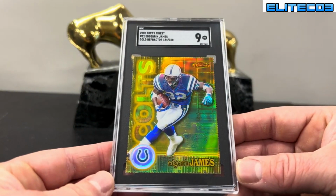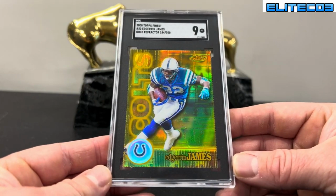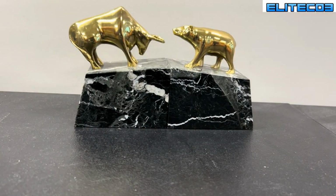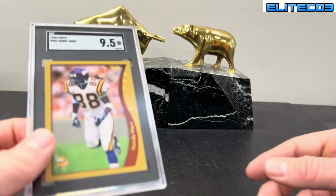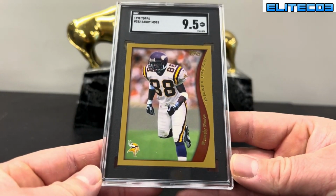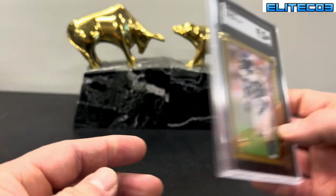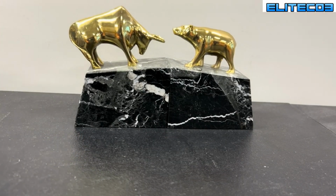Gold refractor, Edgerrin James, that's 2000. It's out of 300, so that's a second year Edge. That one got a 9. Topps '98 flagship Moss in a 9.5. I would say that's probably a $40 card.